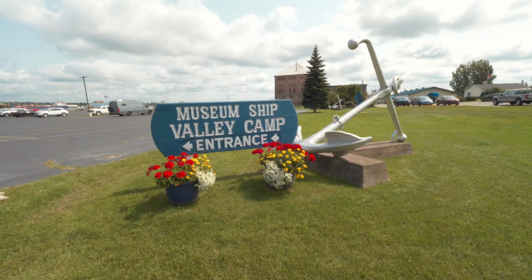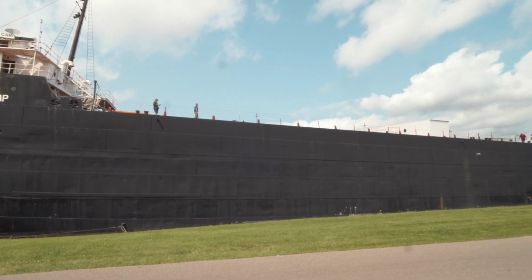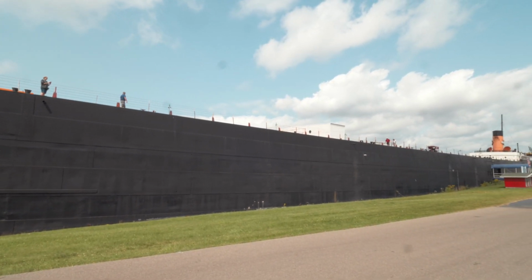So we are at the Museum Ship Valley Camp, which is a large freighter. I think I read 550 feet is how large the freighter is. And there's a big museum inside, so with freighter-y things. Except for freight. It doesn't have freight. No freight. Unless we're the freight. Well, we're not going anywhere.